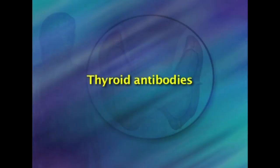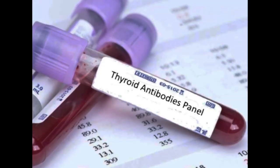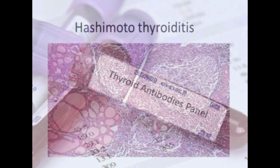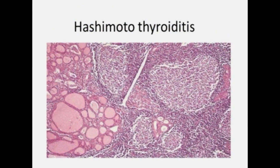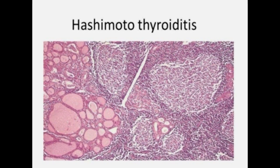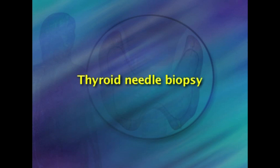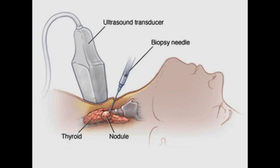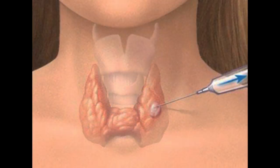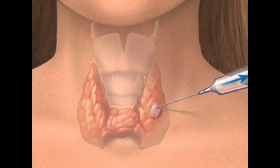Next is the thyroid antibodies. The body normally produces antibodies to foreign substances such as bacteria. However, some people are found to have antibodies against their own thyroid tissue, a condition known as Hashimoto's thyroiditis, associated with a high level of these thyroid antibodies in the blood. Next is the thyroid needle biopsy. Now, this has become the most reliable test to differentiate the cold nodule that is cancer from the cold nodule that is benign. Hot nodules are rarely cancerous.